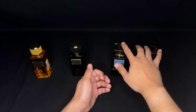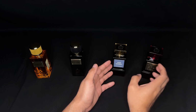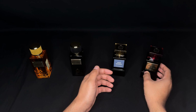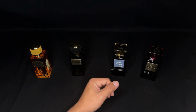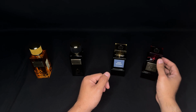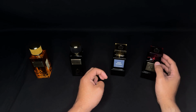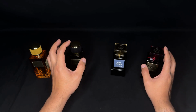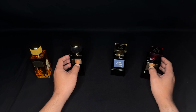I feel like Milestone goes the safer route. Like this is less oudy, more sweet. Same with this. Less leather, more sweet. But the DNA is kind of still there. Overall, for the price, just can't beat it. Can't beat these fragrance clones. Like even if the opening was harsh, I wouldn't mind. Like for the price, I would not mind at all.